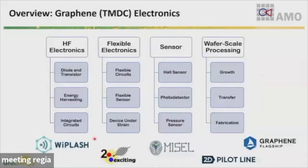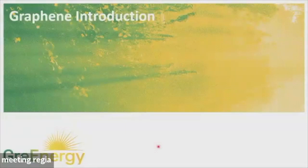In our group, the name is Graphene Electronics, but we also work on TMDCs, like molybdenum disulfide and so on. And we have basically four different pillars: high frequency electronics, flexible electronics, sensors, and wafer scale processing. So we have different European projects and also German national projects. Then, that's the topic today.